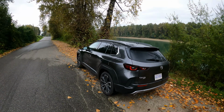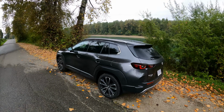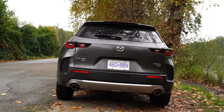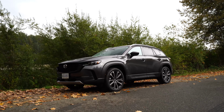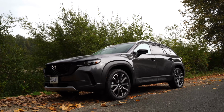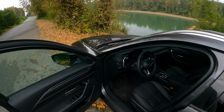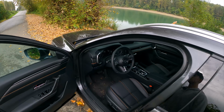But let's go for a drive, because they've updated a few key driving characteristics that hopefully make the CX-50 a better driving vehicle when these changes are implemented. So this is kind of just a return to the vehicle to refresh my memory and see if the changes they're about to implement are warranted, if I feel like the upcoming model deserves a few of the updates and tweaks. So let's go for a drive.